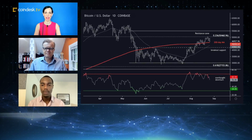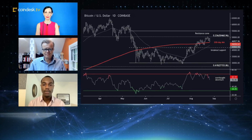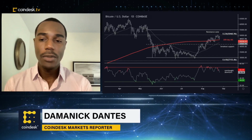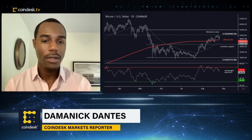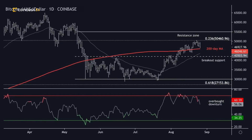So, Damanick, let's just get right into the charts. You have a chart about Bitcoin that you found interesting. Can you explain what this chart signifies and why it's important? Yeah, this is a daily Bitcoin chart. Each bar shows a daily price move. You can see the support and resistance levels, showing where buyers and sellers are active. We have sold off over the past few months, but stabilized around that 30K support level. And the consolidation period that lasted a few months resolved itself to the upside. There was a nice breakout of the 42K resistance level that is now support.